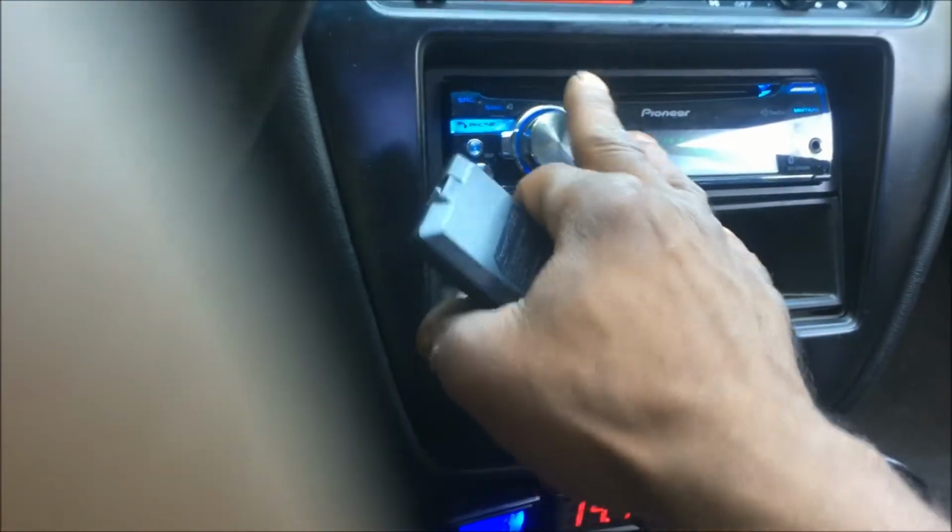Alright, so here's my voltage. Amps are pretty hot. I'm at 2,000 RPM. I got 33 hertz set. And I'm gonna go down and see what it does. Let's go down and turn it up here.